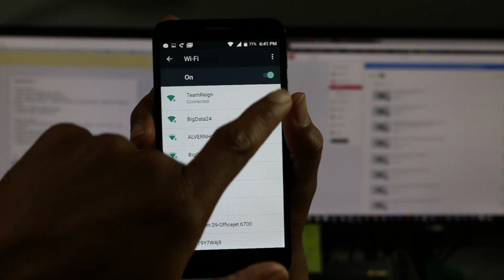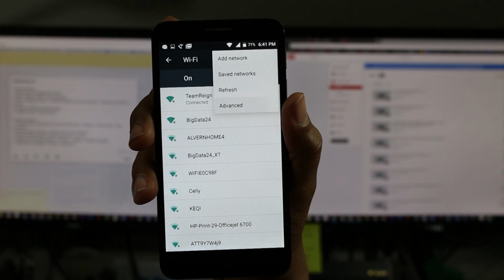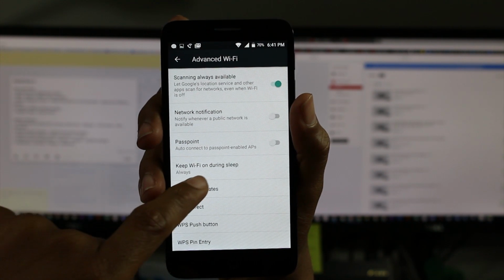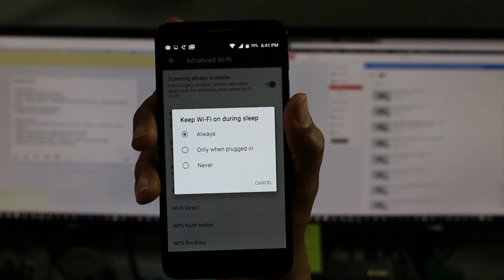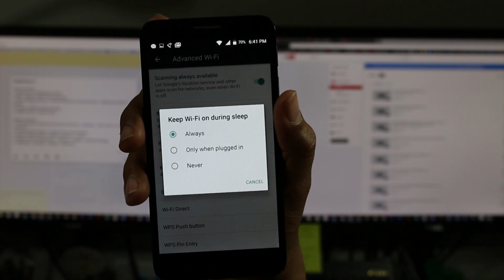And then in the upper right corner, click on these three dots. That's going to be our menu, and then go to Advanced. And what you want to do is come down to Keep Wi-Fi on during sleep. So this is a really cool tweak, and I recommend it on any Android device that you have.